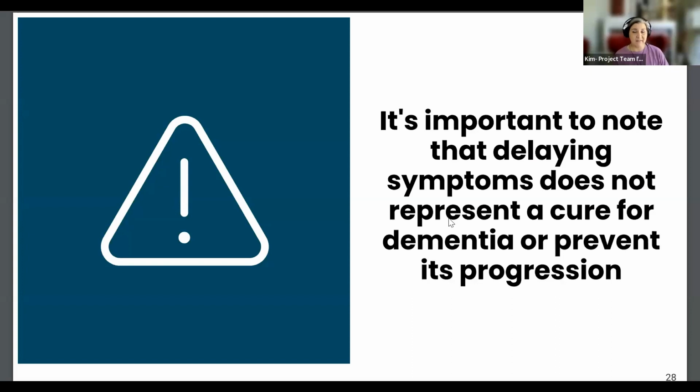So again, it is important to note that delaying symptoms does not represent a cure for dementia or prevent its progression, but it does help having that cognitive reserve in that bank.